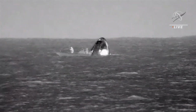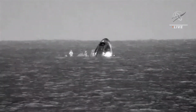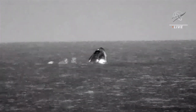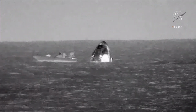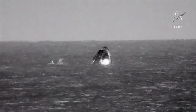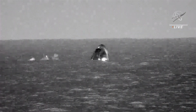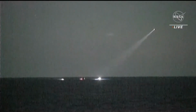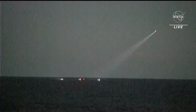Loud and clear. Courtney, we were very jealous, and we were talking a lot, Kate and I, about the views of Dragon's re-entry through the atmosphere and the plasma trail and the landing, of course, in the Atlantic Ocean. I can't imagine a person who had a better view than you. From your perspective on recovery vessel Megan, how was that landing?